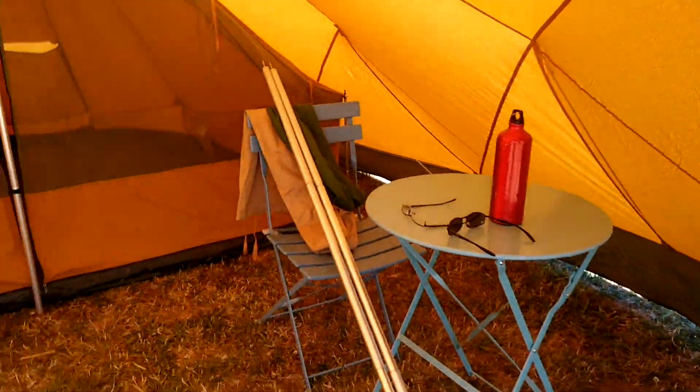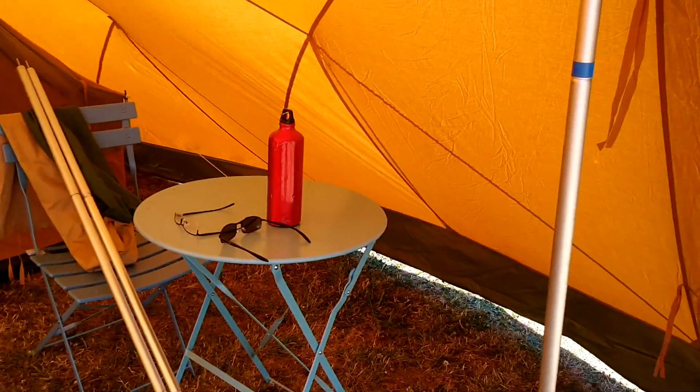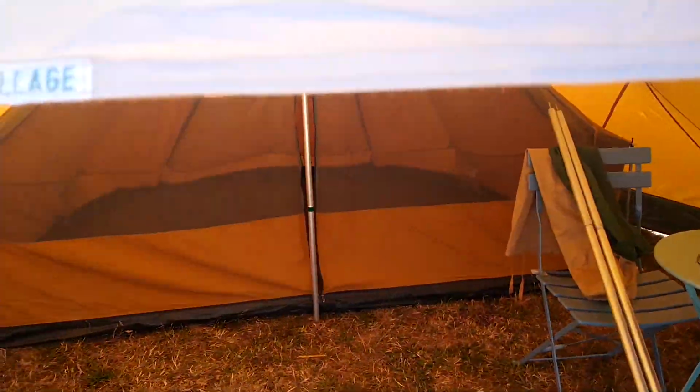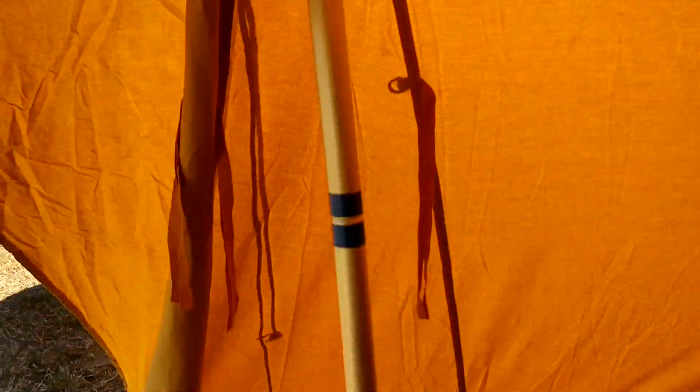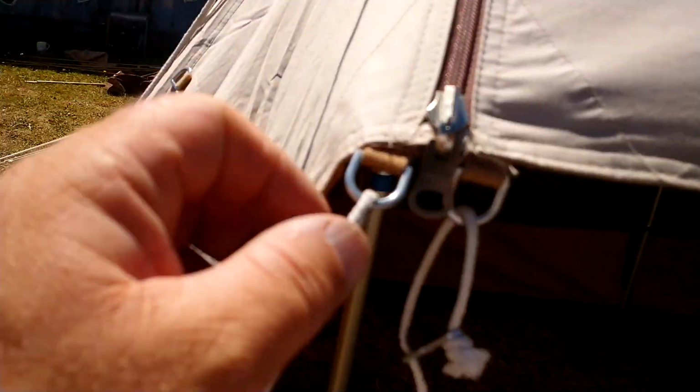If you have the table and chair, you could imagine you could get a lot bigger table and chair in here. It's absolutely wonderful space. Side walls are presently tied back. I'm going to unzip everything and zip it all down in a minute. The front here we have additional zips.